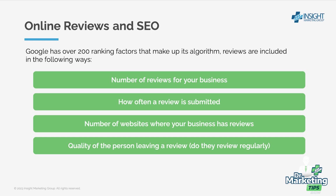So if you have more, Google factors that in. How often a review is submitted. So if you got a whole bunch and then you turned it off and you don't really focus on it anymore, that actually does impact your SEO rating.